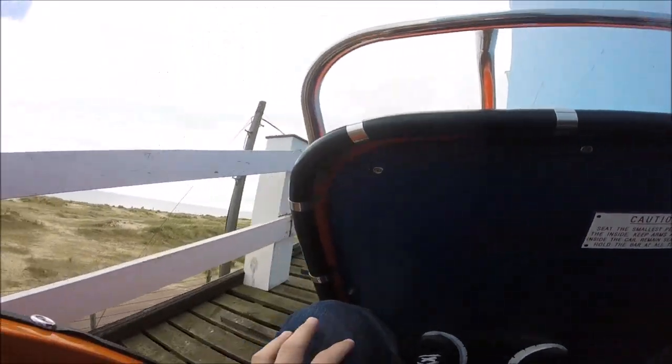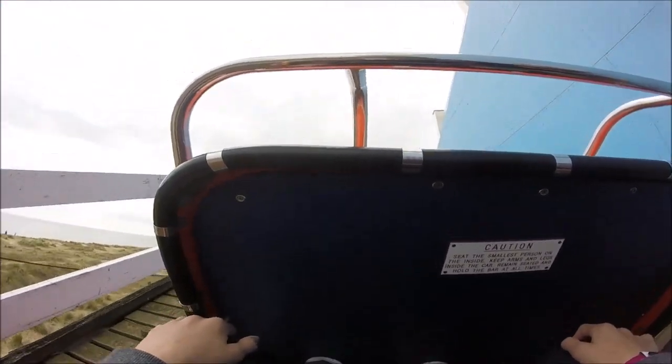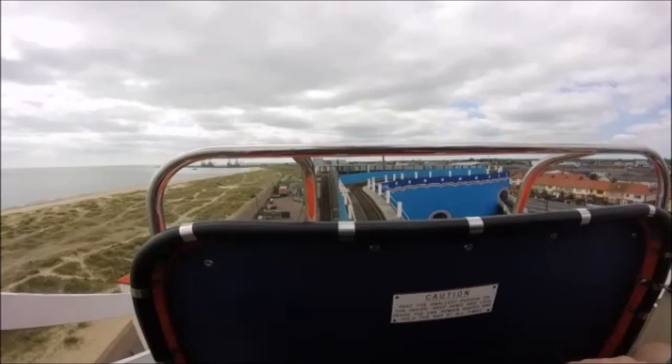And you can probably get some good views of the sea to the left here. Now it's time for some fun facts about the coaster.